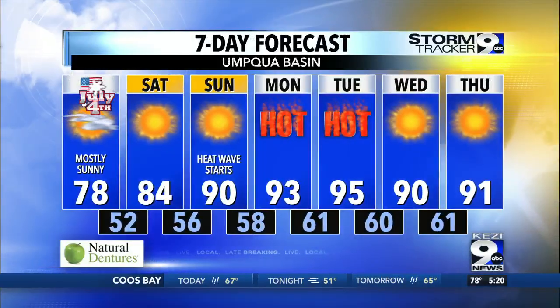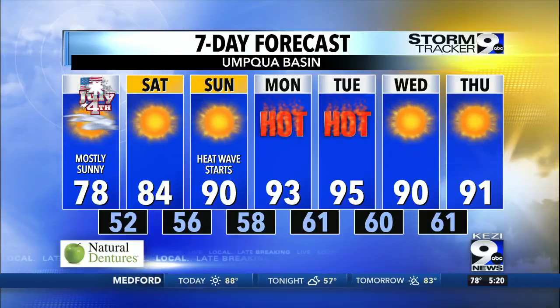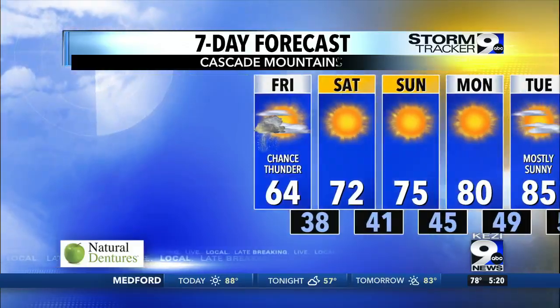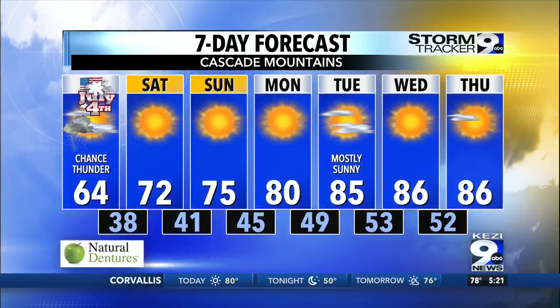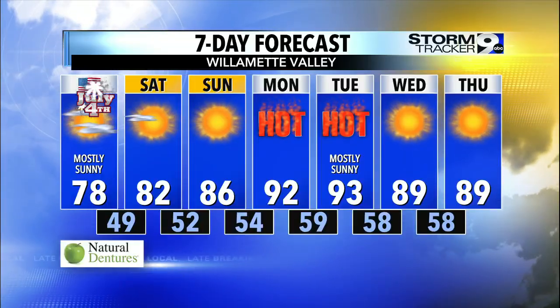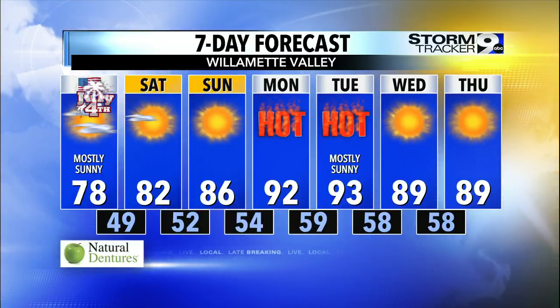For the Umpqua Basin, 78 for tomorrow, then exploding back up to 90 by Sunday. Heat wave begins then. We'll be in the upper 90s by Tuesday. Cascades have a little chance for some showers and thunder for tomorrow, mostly in the 70s. Willamette Valley at 78 for tomorrow, up into the 80s again Saturday, 92 by Monday.